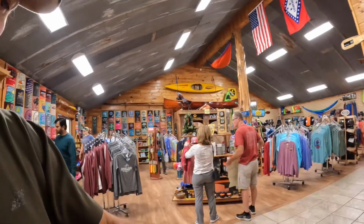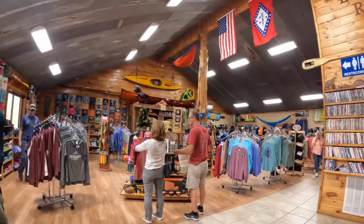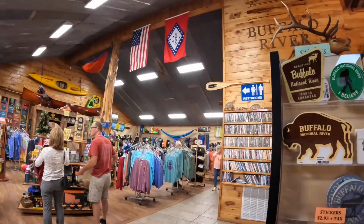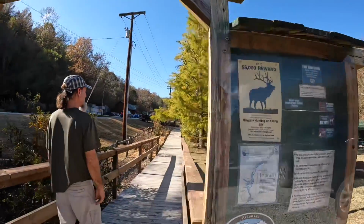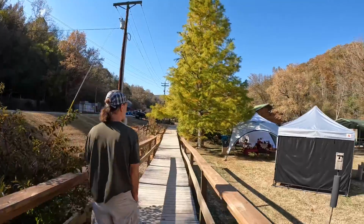Oh, here's the one. Here's the one I've wanted, but they've always been out of. The Buffalo Outdoor Center has its own store and canoe rentals.